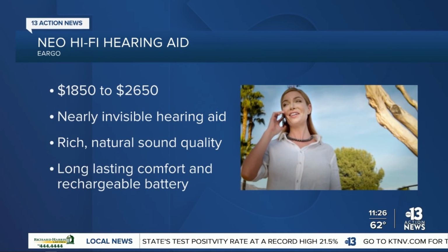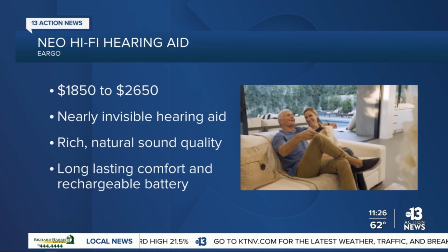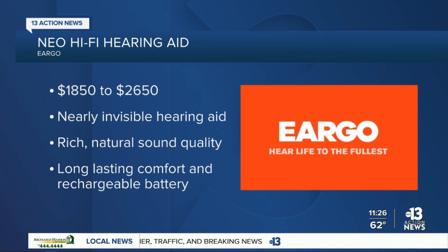They run anywhere from $1,850 to $2,650, which when you go to price and look at hearing aids, that's an incredible value. But what I love about it is the fact that when you wear them, you can hardly tell that they're in.